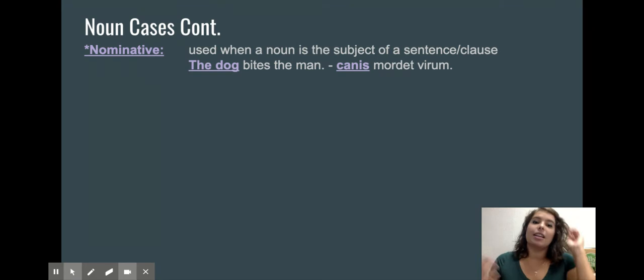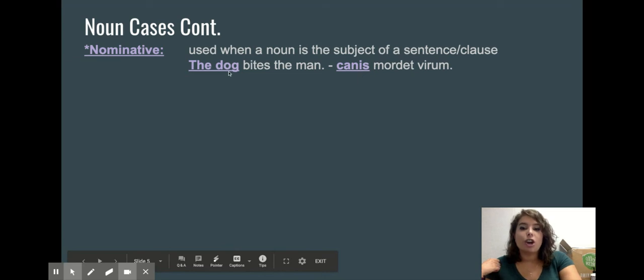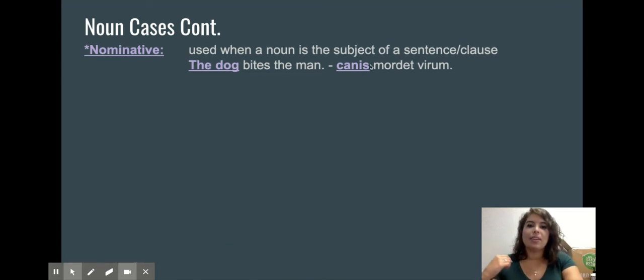An example of this in English and in Latin: we have the sentence, "The dog bites the man." We have the dog as our subject. It's the thing doing the verb, right? In Latin, this sentence would be "canis mordet virum." So we have this word canis is our word for dog, mordet is our verb bites, and then virum is our word for man.